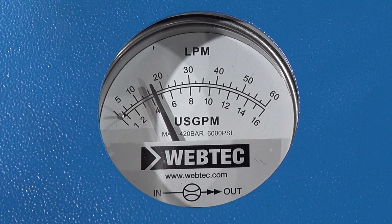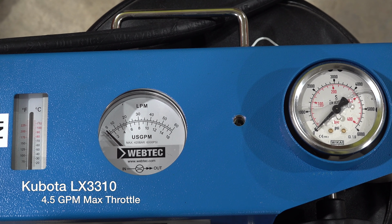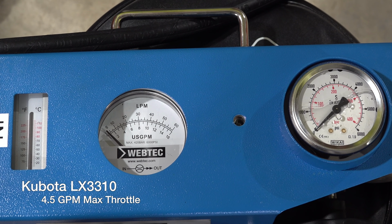Max RPM. We were right about 4.5 at max. Okay, 4.5 at max throttle. Yeah, with zero pressure.